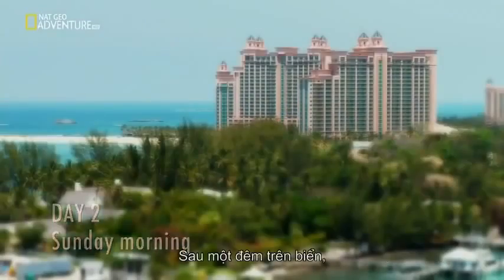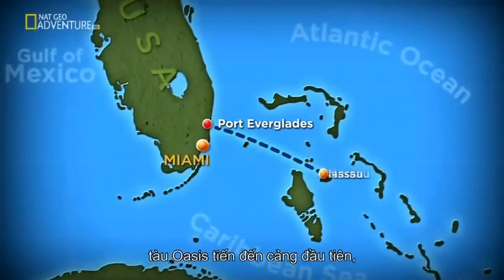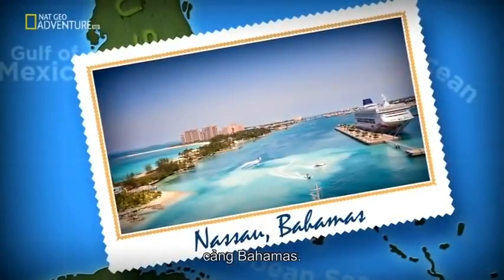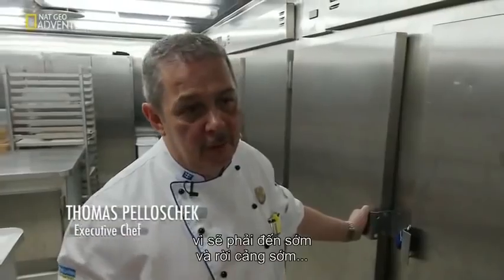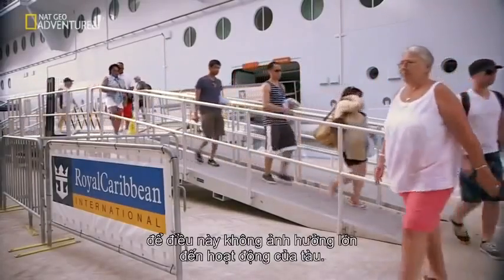After a night at sea, Oasis reaches her first port of call, the Bahamas. It's an extremely hard day for us because we're arriving early and we're leaving early from port. So this will affect the operation tremendously.